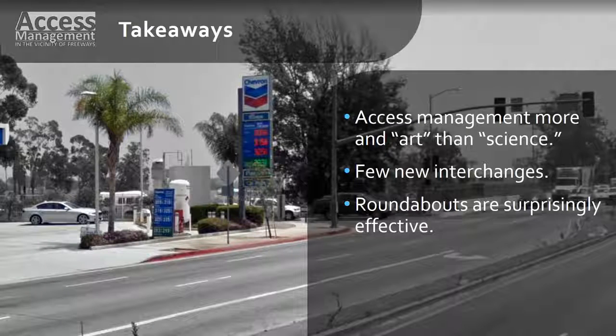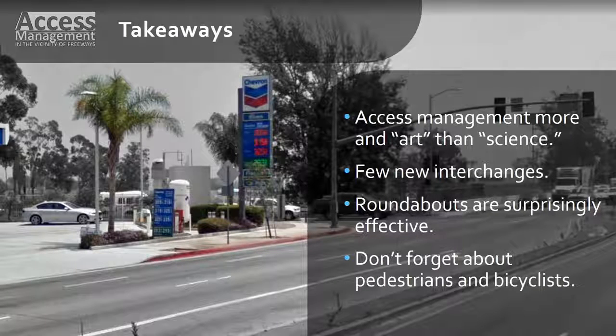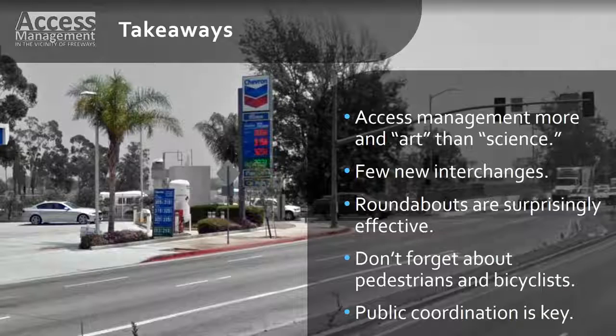Anyway, other takeaways from my research, like I mentioned, the roundabouts are a real surprise. I didn't think that was even something that would work, and it's worked really well in some cases. Don't forget about the pedestrians and bicyclists. The good news is as you change access management and consolidate driveways, that helps pedestrians because they have less conflict as they walk down the street. And as mentioned in the last case study, public coordination is key.